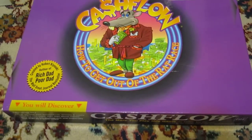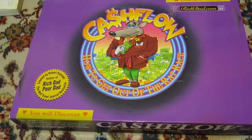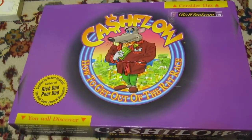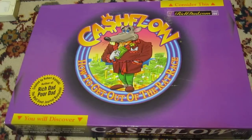It had never been used. All of the little pieces are still in their original packages. The only thing that's been opened is the outer shrink wrap. I put it up on eBay for $99. We'll see how it goes. That would be a nice little chunk of change.